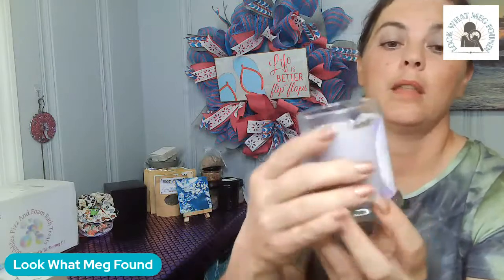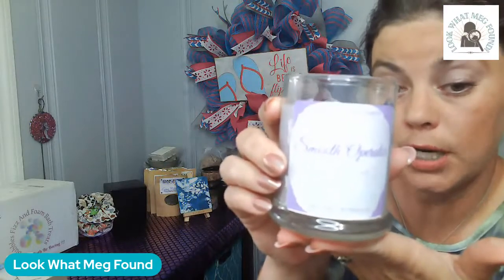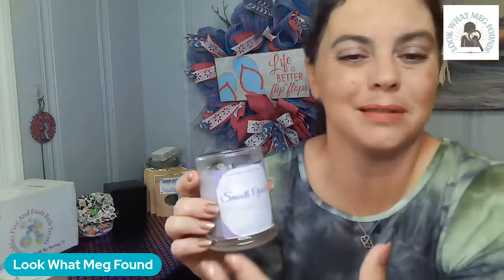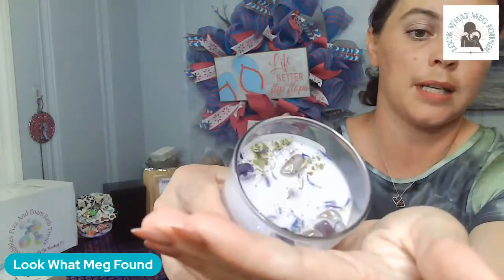So this is her smooth operator candle. This is to help you when you need to make changes. Help ease that kind of, I don't want to make this change. This helps with that. It's lilac scented. It has amethyst and smoky quartz on the top just to kind of, again, help energetically ease you through changes.